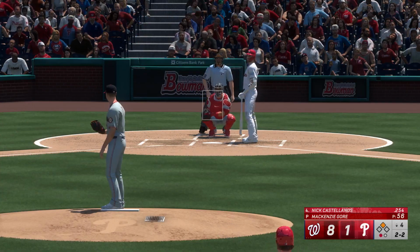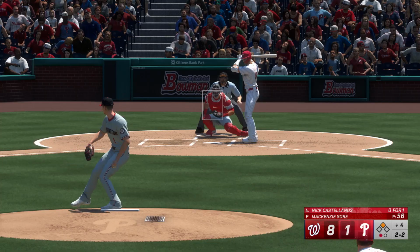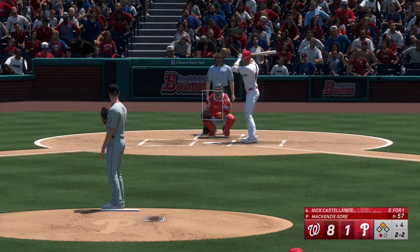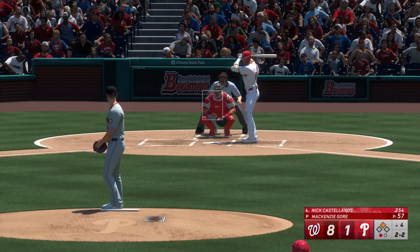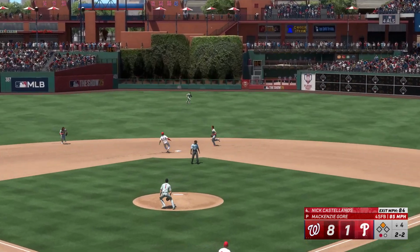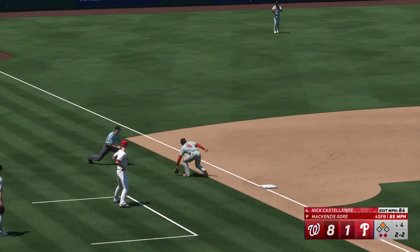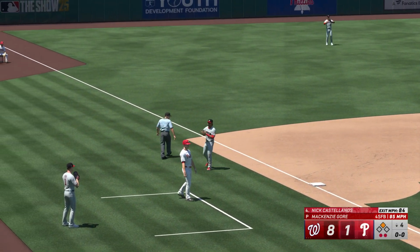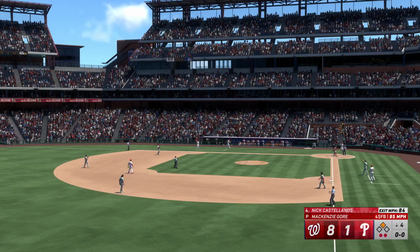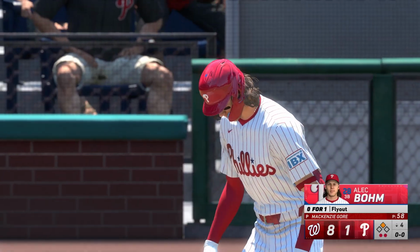Runner at second here. One gone. And it remains 2-2. Swing and a ball lined out towards center. No trouble here. Puts it away for the out. And there are 2 down. Now batting, third baseman, Alec Bohm.